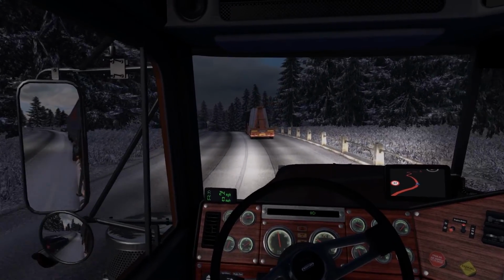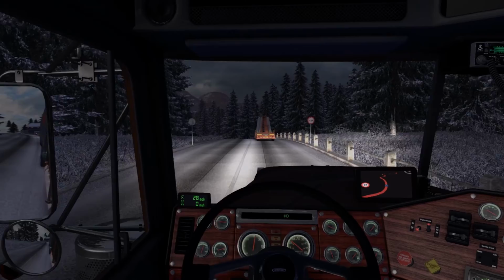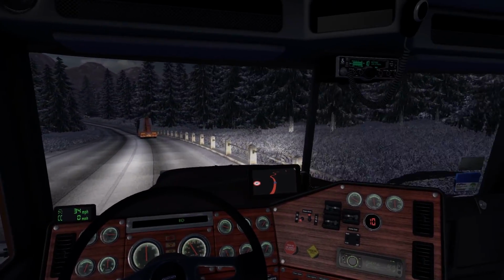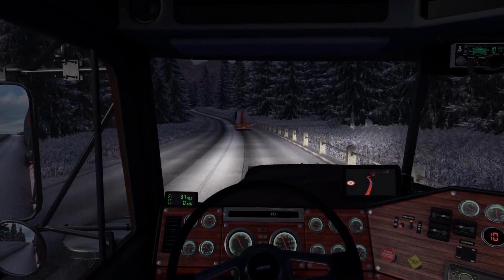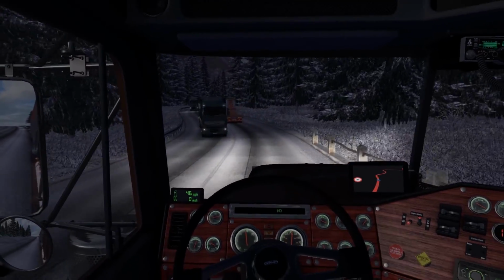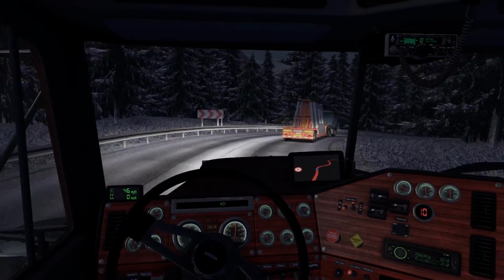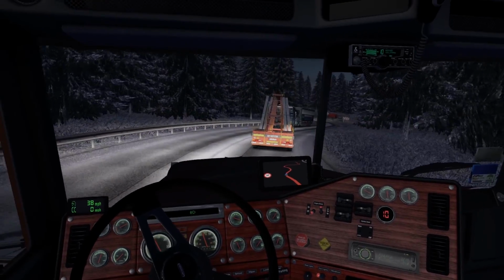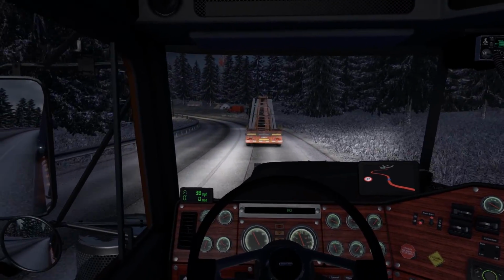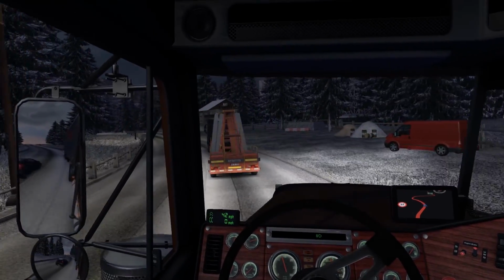Because when you do a job in your truck, you either start in the morning and finish in the midday, or you start in the midday and finish in the evening, if you see what I mean. You could start at night and finish early in the morning, but you won't really want to see that on a video. You won't be able to see much unless it was really well lit, which it isn't. But yeah, we're getting closer to our destination.